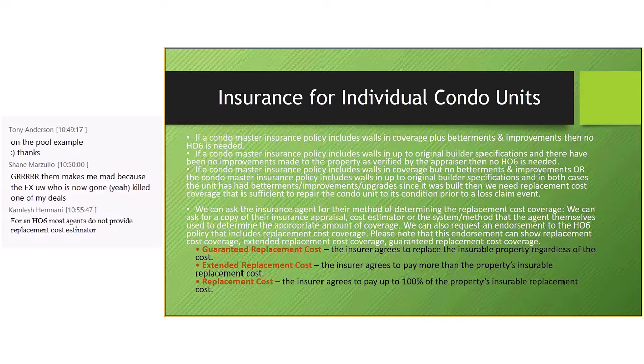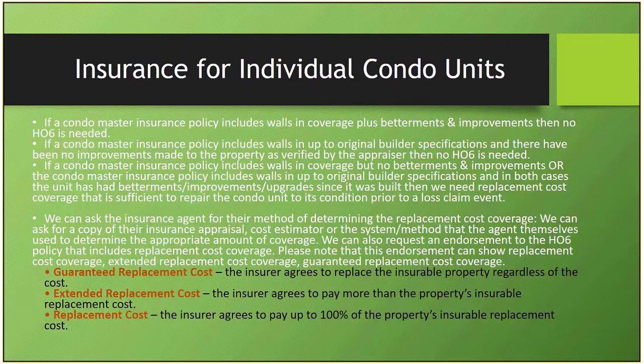Obviously, not even on condos, just on your HO3s if you have these endorsements, because they're essentially telling you that everything's going to be replaced like it should be.